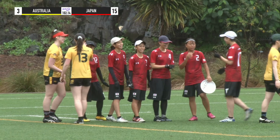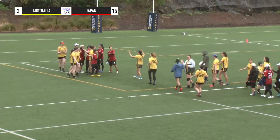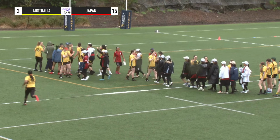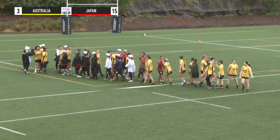What a fantastic performance by both of these teams. The scoreline does not reflect the intensity, the level of ultimate that we saw, and it's only going to get better from here. If you like what you see, please check the link in our description. Give us your support, buy a virtual ticket to this event, and other than that, please stay tuned as we bring you the very best in Trans-Tasman Ultimate between New Zealand, Australia, and Japan over the next 2 days.